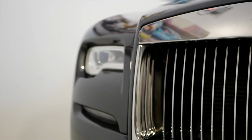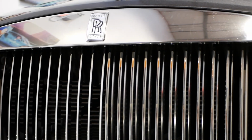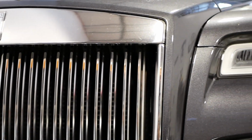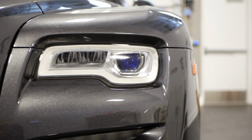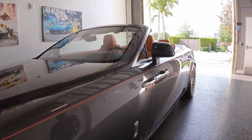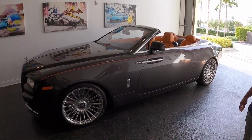Really good buys right now if you're in the market for a Dawn, because these are like 420K new, and you can buy them used for like 220, 250. Oh, really? Yeah, you dropped a lot. I love this pinstripe. Yeah, exactly. It's beautiful. And that was part of the launch with the orange interior. Really unique and rare car all around.